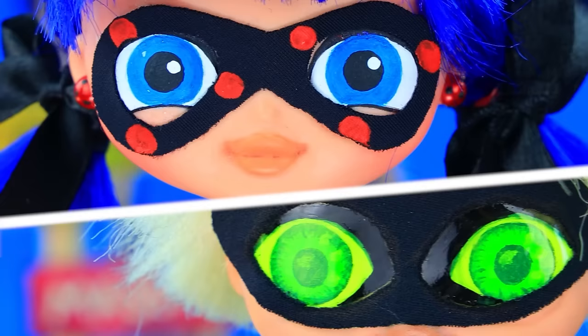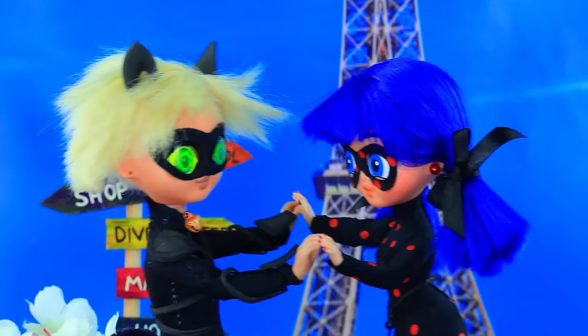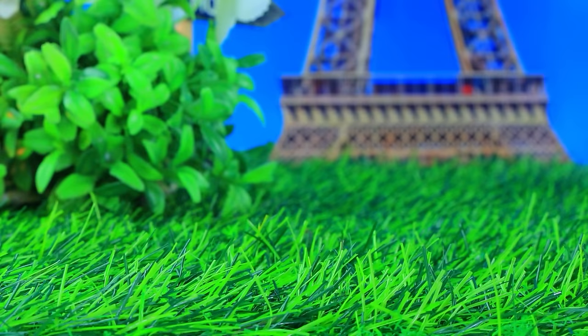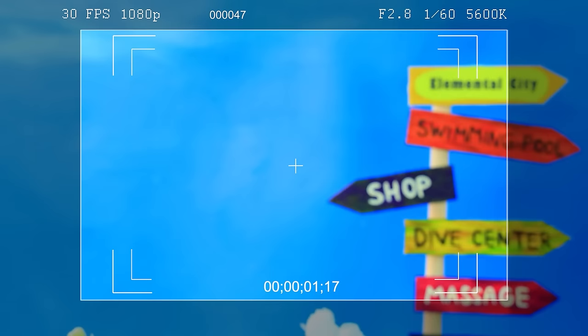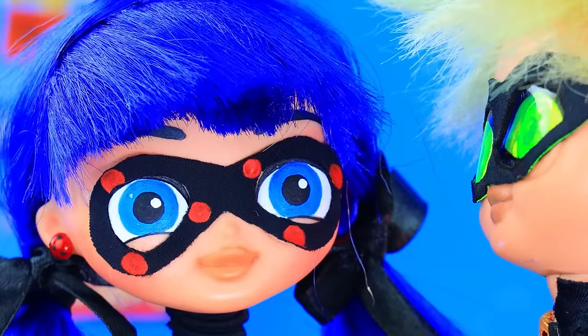Meet Antibug. Let's have some fun. Ladybug, stop! Try to stop me. Oh no! What's happening? They engage in battle. Antibug delivers a strong blow. This should be live on air. Antibug advances. Cat Noir manages to trip her. The villainess is defeated. The hero kisses Ladybug.